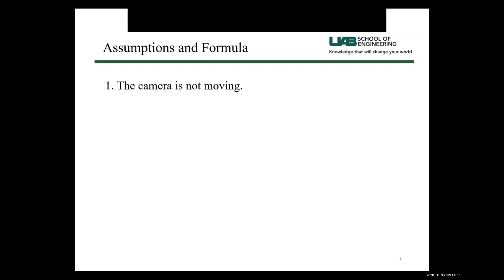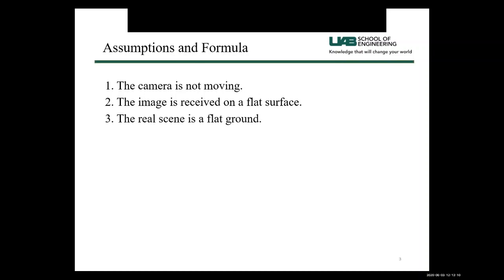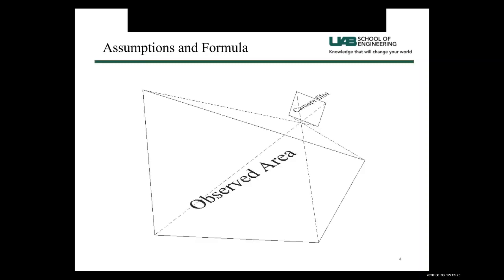First, the assumptions that we made: the camera is not moving, so after the drone attached itself it is fixed. The image is received inside this camera on a flat surface, and the real scene, the street, is flat ground, so there shouldn't be any bumps or dips. Here, this geometry explains this. We have this flat ground, this observed area, and up there the camera film.